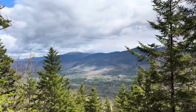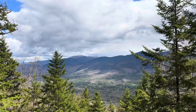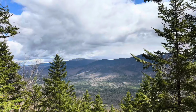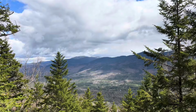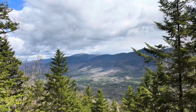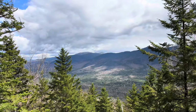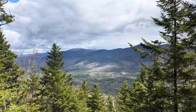This is the view from a little spur trail. It's not marked on any maps or anything, but I think they might have mentioned it in the guidebook. As you're approaching the site of the former fire tower coming up Jericho Road Trail, just look to your right and you'll see there's going to be an opening in the woods and a little herd path going out. And this is the vista that you get.